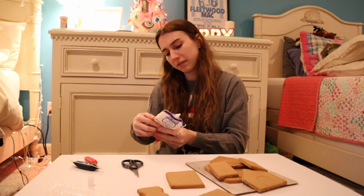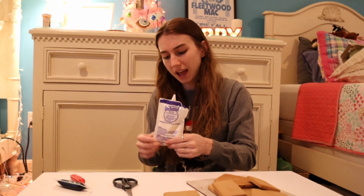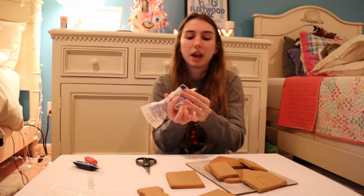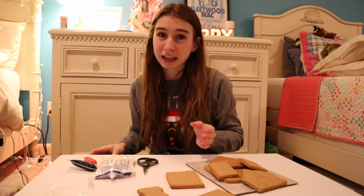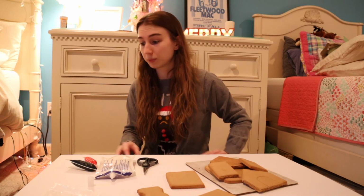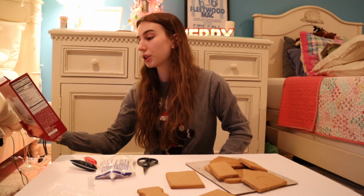If icing does not flow, place it under warm water. What is that going to do? Oh, okay. Oh my god, that was delicious. I was scared that was not going to taste good, kind of like my advent calendar chocolate, but that actually is amazing frosting. That's dangerous because now I'm just going to want to eat all of it.